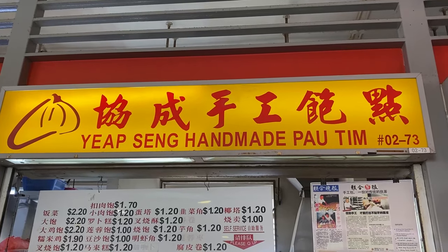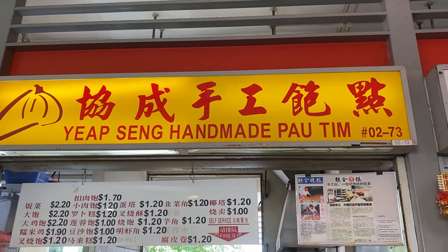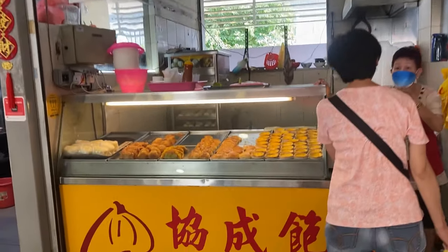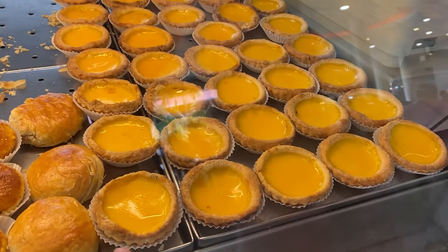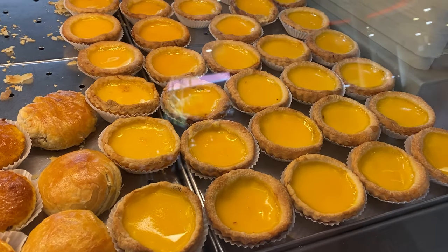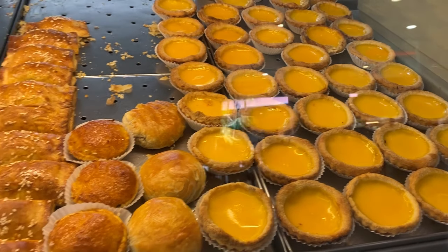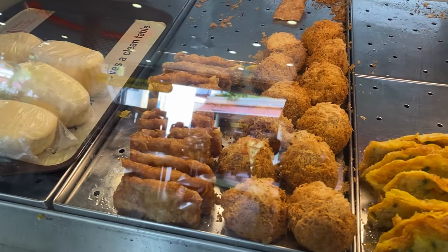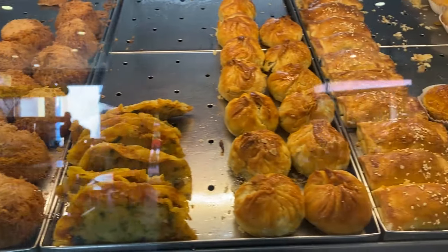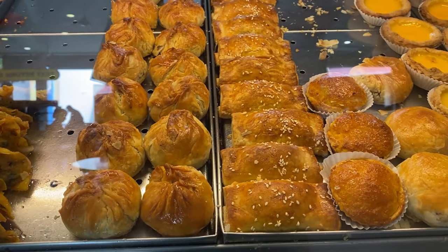Right now, as we're buying some food, my mom has stopped by this little shop called Yip Sing Handmade Pao Tin. And they basically specialize in a lot of these baked goods. These are dan tat or egg tarts. I haven't tried them yet, but I bet they'll taste good. And got all this other good stuff as well. My mom also got some of the pastries here, so we're gonna give those a try.